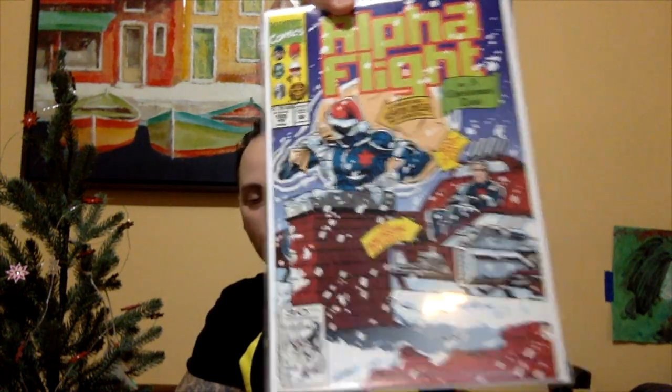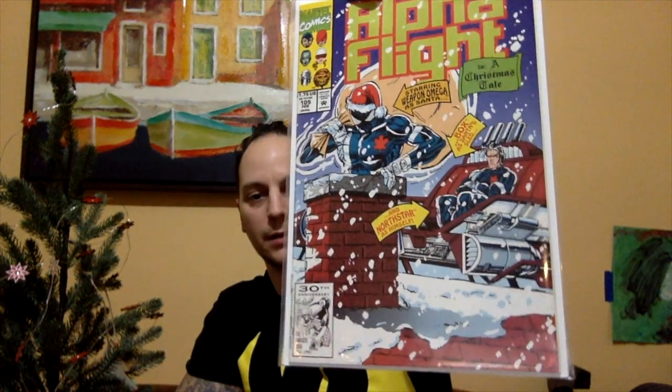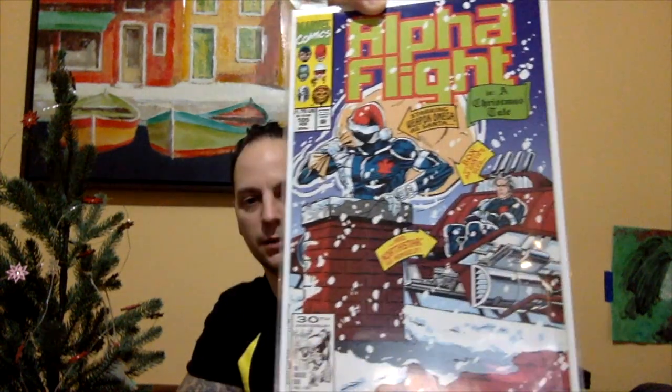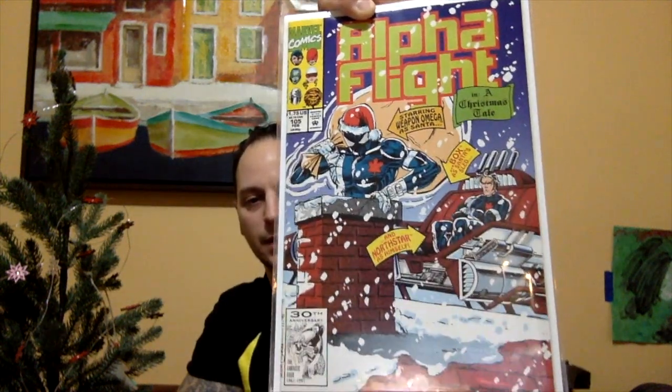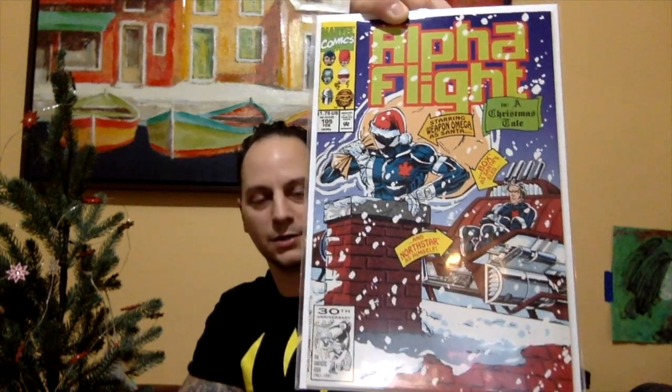And then the last book, to finish it off, Alpha Flight, issue number 105, a really cool Christmas cover. Couldn't pass this up. You got Weapon Omega as Santa Claus, and then you got North Star as himself, right on the Santa Mobile, and it's snowing, so I couldn't pass that up for $3 as well.